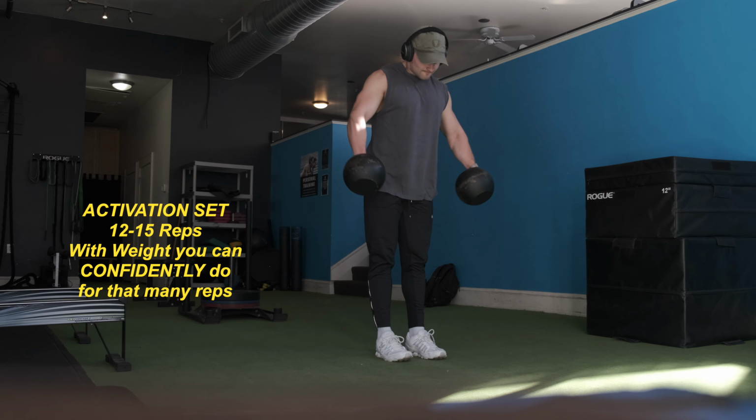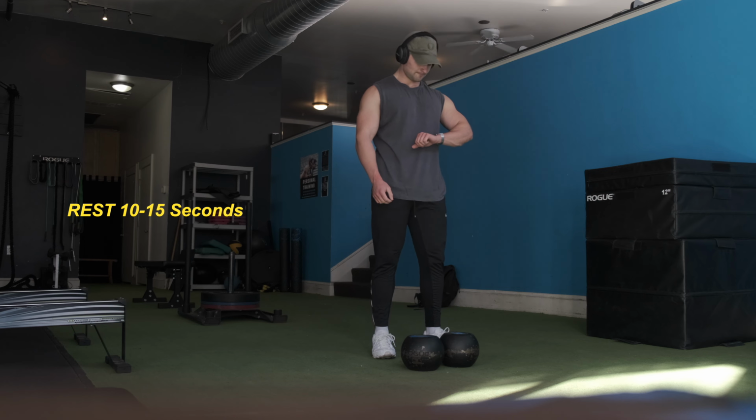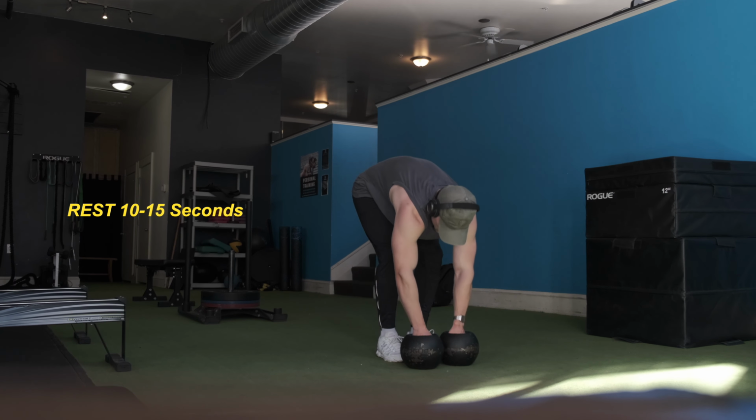The last training style is Myo-Rep training. It's got a fancy name, but really all it means is you do 1 activation set and then rest only about 10-15 seconds, then you do a mini set, rest 10-15 seconds, do another mini set, rest 10-15 seconds, and do 1 last mini set. Sometimes you can do up to 3 to 4 mini sets, but it's really just an activation set, very little rest in between, and then another mini set.